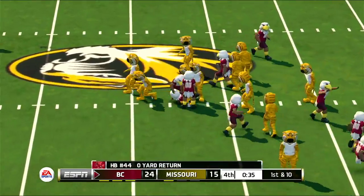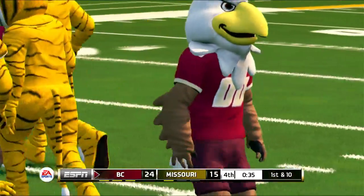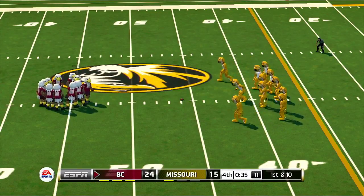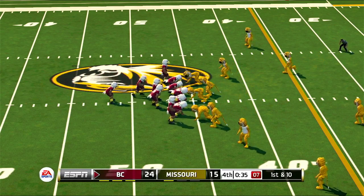Bring him down at the 46. Even if they had recovered, I don't know if they would have been able to pull this one out. You can't blame them for trying, though. A scoring drive, the last time out for this offense, and they'll huddle up for this drive. Under a minute left.